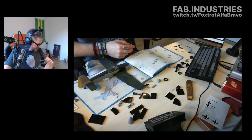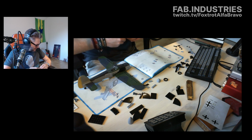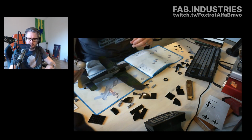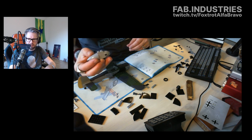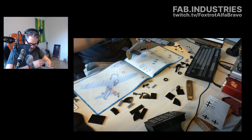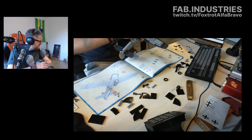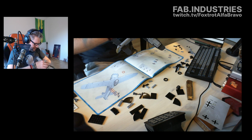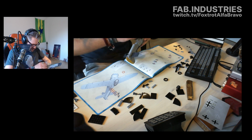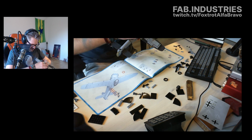This is kind of like the, I think it's a fuel tank. Spare fuel tank, I think. It goes below the plane, yeah, right. I'll put it like this, and it goes. How do you figure out where it goes? Right at the front. Where do we put it? I guess there. Okay.